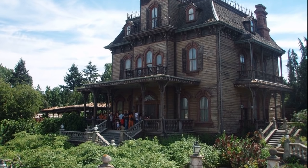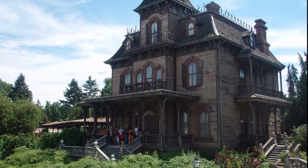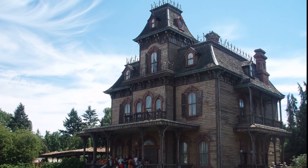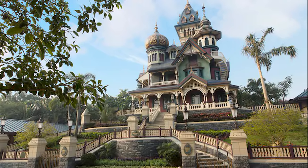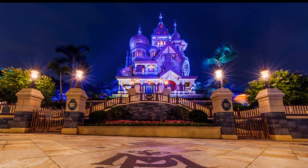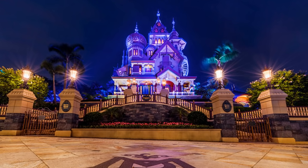And it is from here where we leave the spirits behind and travel to Hong Kong Disneyland, where an entirely different type of mansion awaits us. Mystic Manor is the mansion that resides at Hong Kong Disneyland. For the cultural reason of ancestors and spirits being extremely revered and prayed to, they decided not to go with ghosts in this version of the mansion. And instead we have the magical Mystic Manor.